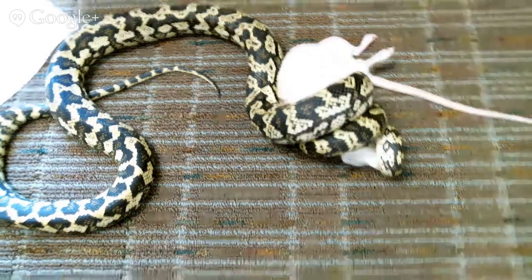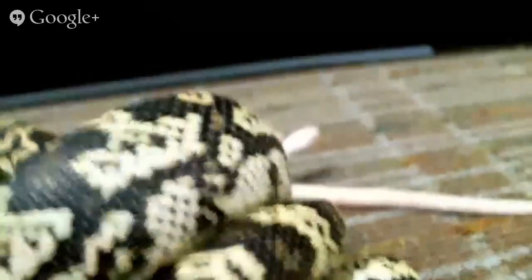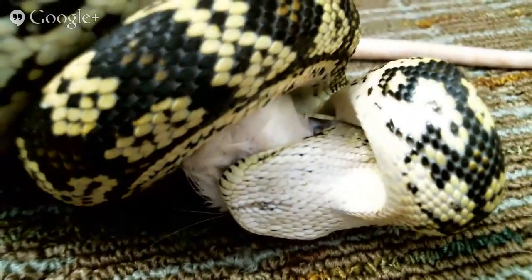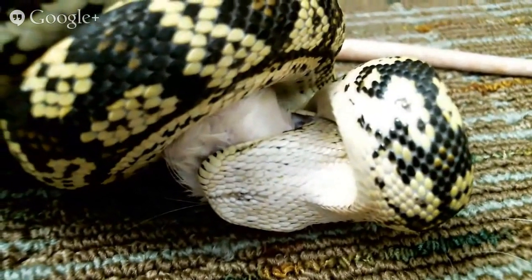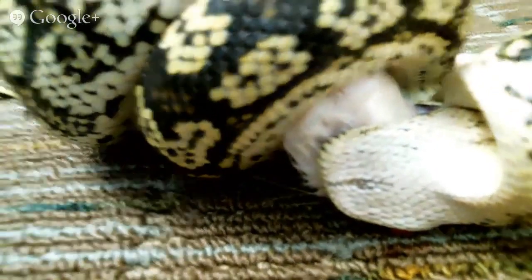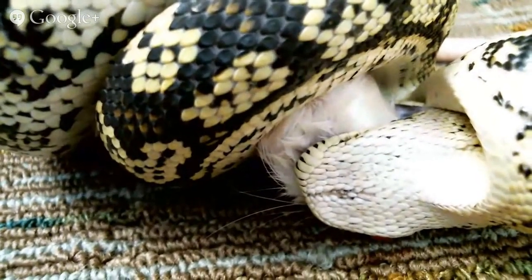And you can already see, let me take off the camera here and see if I can keep it still enough for you, some of the adaptations that the snake has for eating large prey. The bottom jaw is starting to come apart. And it doesn't come apart like people say, that the bottom jaw separates. That's not what's happening. What really happens is it has a ligament between the two jaws.